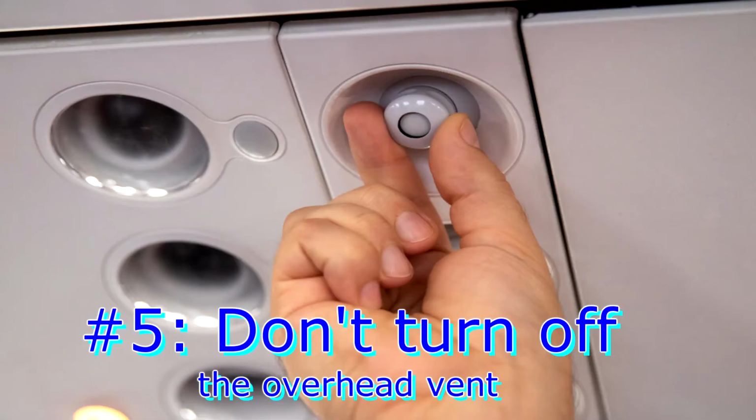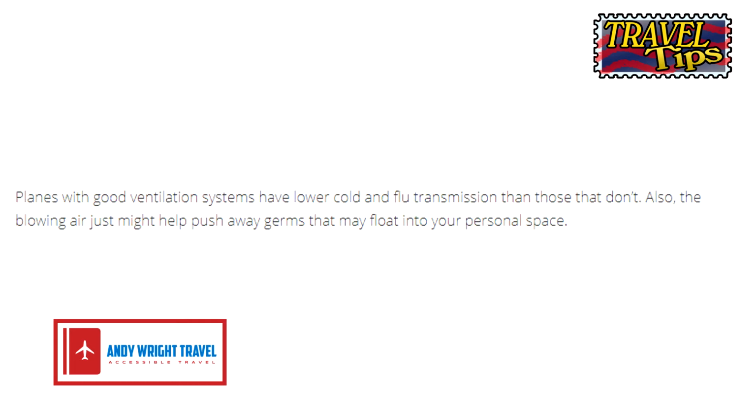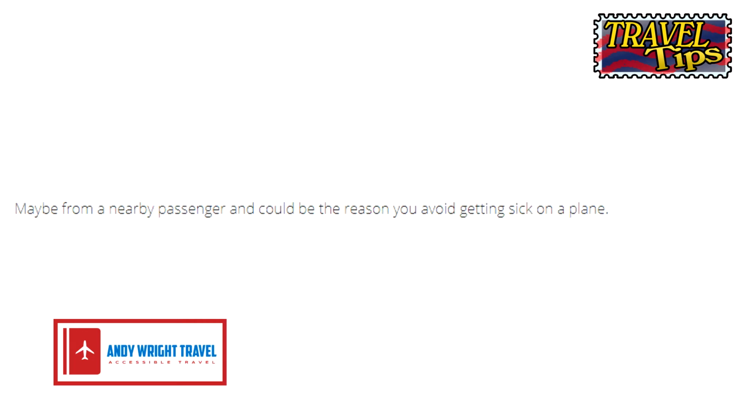Tip number 5. Do not turn off the overhead vent. Lack of circulating air is one of the main reasons airplanes are breeding grounds for germs. Do not close your overhead air vent that is blasting that frigid air. Your plane's actively recirculated air is filtered. Planes with good ventilation systems have lower cold and flu transmission than those that don't. Also, the blowing air just might help push away germs that may float into your personal space, maybe from a nearby passenger, and could be the reason you avoid getting sick on a plane.